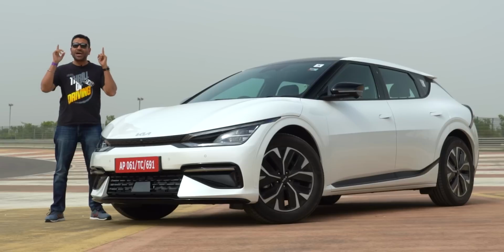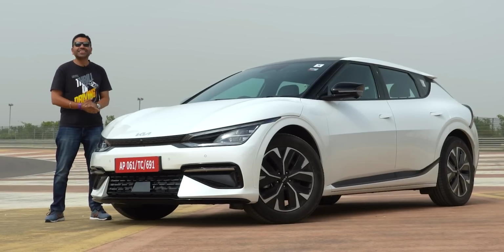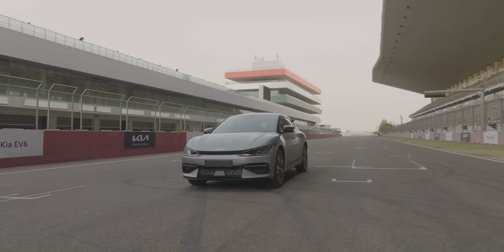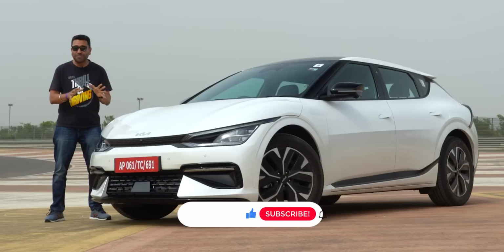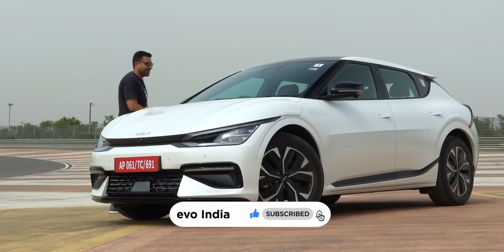Electric cars are coming at you thick and fast, and the latest to join the fray is Kia with this, the EV6. We are at the BIC on a really hot afternoon to test this out. And I'm going to jump into the car because if I stand here any longer, the soles of my shoes are going to melt into the track.